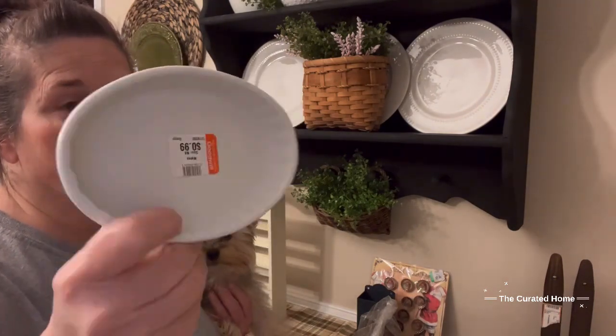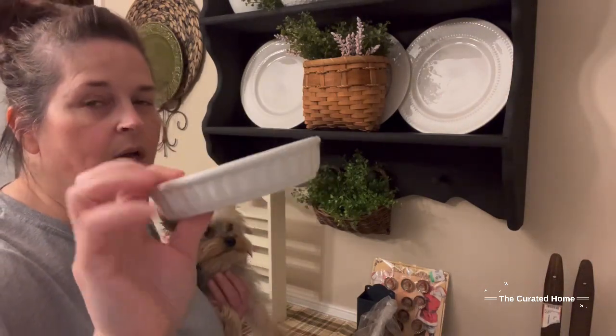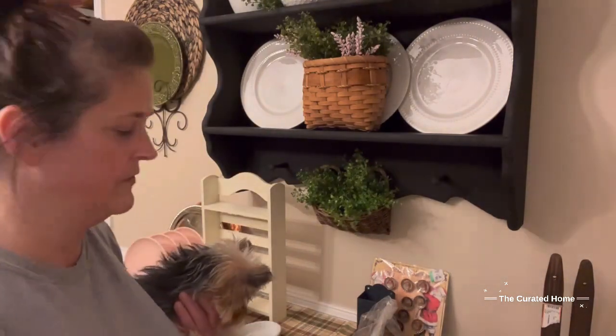And I think these are a great item that can be versatile for soaps or anything like that. So I'm picking these up as I find them. And if they're 99 cents or below, it's well worth it.